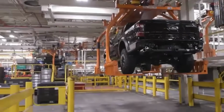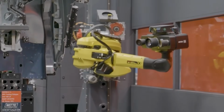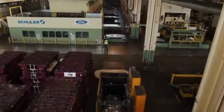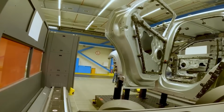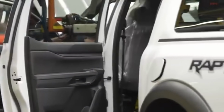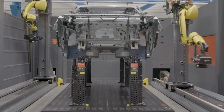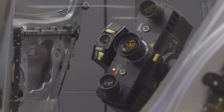Then comes the dashboard module, which is typically pre-assembled in a nearby subline. It includes the steering column, HVAC ducts, infotainment screen, and instrument cluster. This large component is inserted into the cabin as a unit using mechanical arms and then bolted into place. Seats, carpeting, interior trim panels, seatbelt retractors, airbags, and roof liners follow, each added in a precise order, with visual and tactile inspections performed continuously to ensure flawless fit and finish.